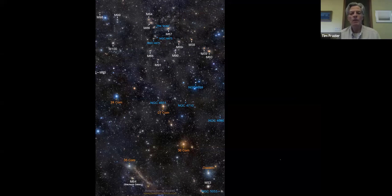Now, in this cluster, everything that's fuzzy is a galaxy. There are about 2,000 galaxies in this cluster. This cluster is gravitationally interactive, and it's certainly possible with just a small telescope to literally make out dozens, even up to 100 different galaxies in this cluster.